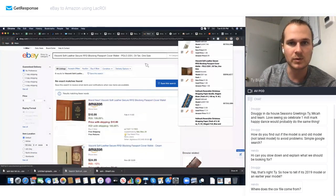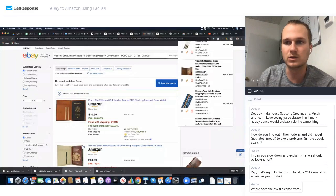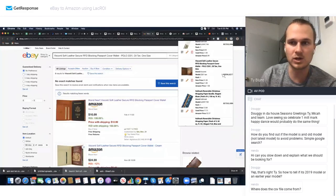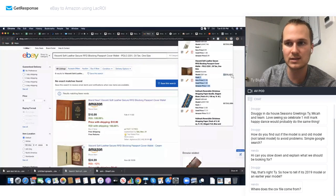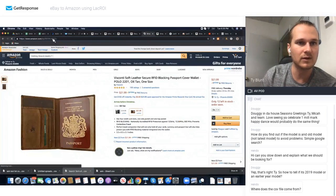No, it is. So we search this, we pull up the title, and we see this high ROI percentage, right? So if we see this high ROI percentage, we're going to check and see if we can sell this by grabbing this ASIN right here. We can grab the ASIN right here, or just click on it. I didn't even know we could sell this yet.